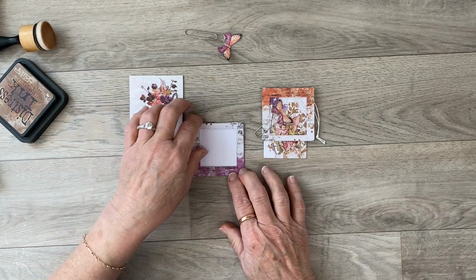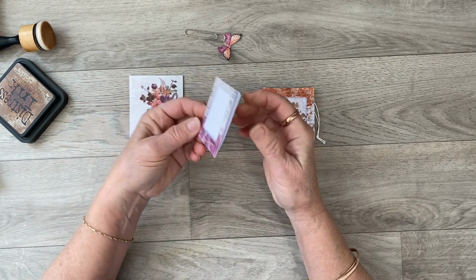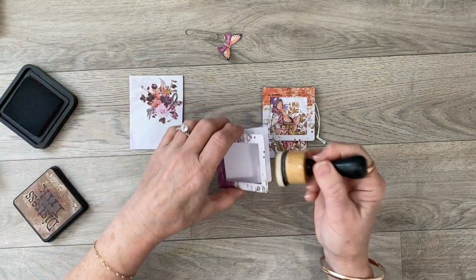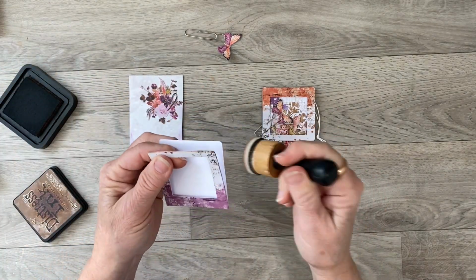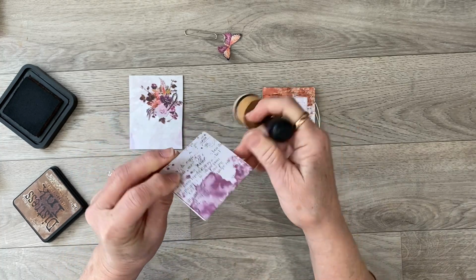So I thought we could use these little slides and put some things behind them. They're all pretty much done, but I do want to ink them. I think they look a little bit too clean cut for me and fresh.